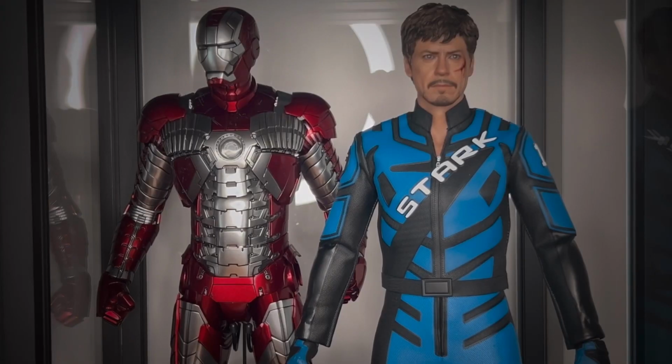These 2 are very complimentary. Obviously, this is Tony Stark in the racetrack uniform from Iron Man 2, and he's holding a briefcase. What could be in that briefcase? It might be the armor that's standing behind him. So these are supposed to be a complementary kind of piece.